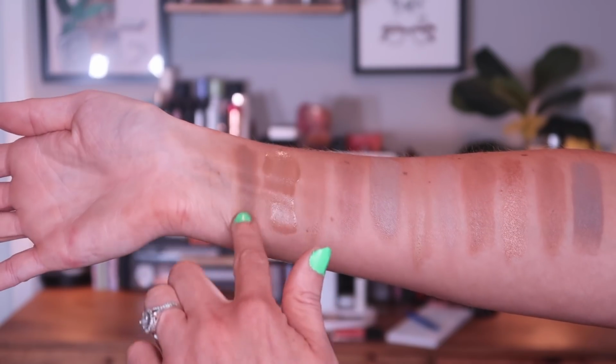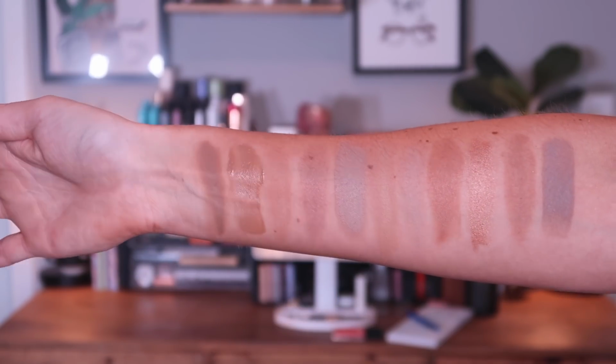Coming in at number 4, I didn't know that this was limited edition. I didn't realize it, and I don't know if you can get this anymore, but this is the NARS Sun-Kissed Bronzing Cream, and I have mine in the shade Laguna, which is the lightest of the 2 shades. This is a pretty full coverage cream bronzer. A lot of times with cream products, they're just not as full coverage as powder products, but this is pretty full coverage and also really pigmented.